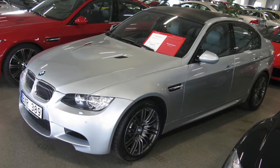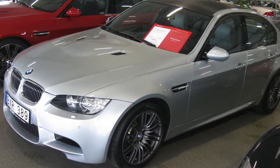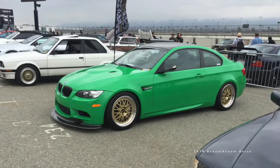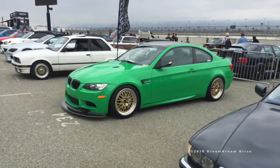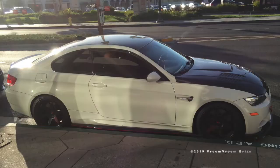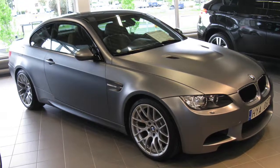Like the E36 M3, this generation had an option of a convertible, coupe, or sedan. In fact, this is the final generation of the M3 where the engine is naturally aspirated, where there are no turbochargers. Still, this is one of the easy ways to own a modern M3, as pristine conditions could sell around $20,000 to $40,000.